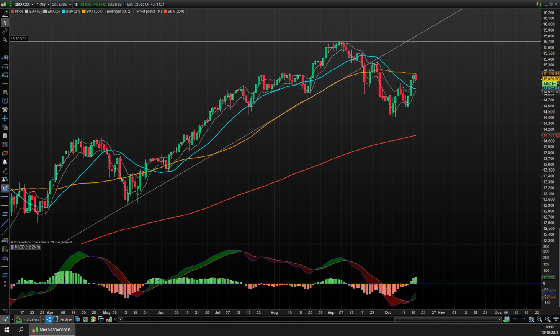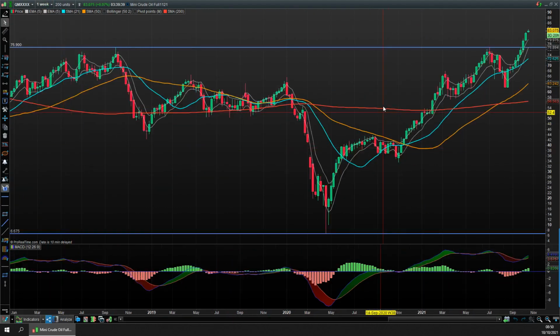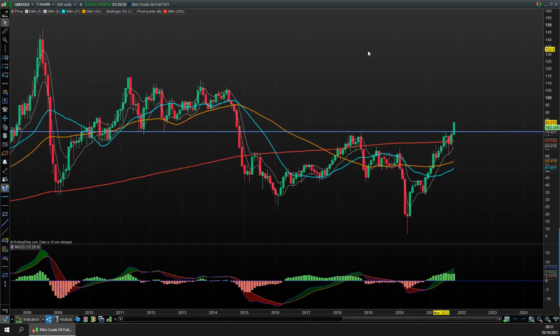So oil, we'll go to oil as we always do. Nice break outside of the previous resistance, so you can see that there. The first thing I'm going to do here is say, okay, we've had that break. We've got a nice clear new high up there. Let's go up to the monthly chart and see where that sits now. Basically all I'm doing is pulling in more data so I can see, look, up here, we've got this whole area up here.